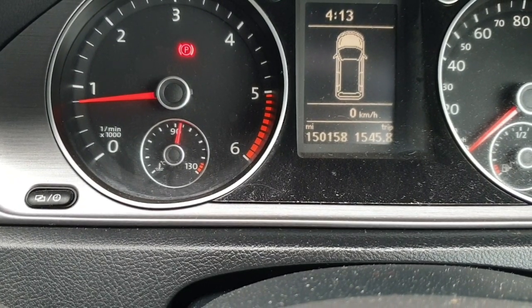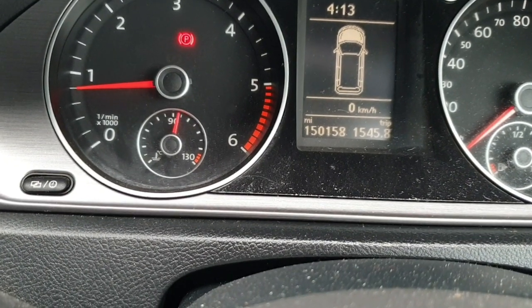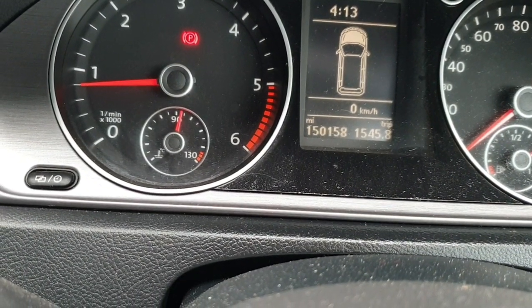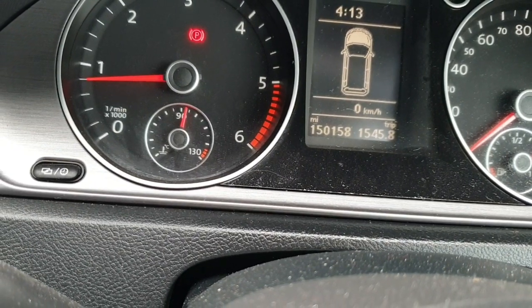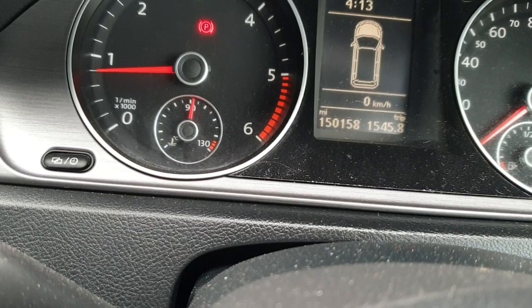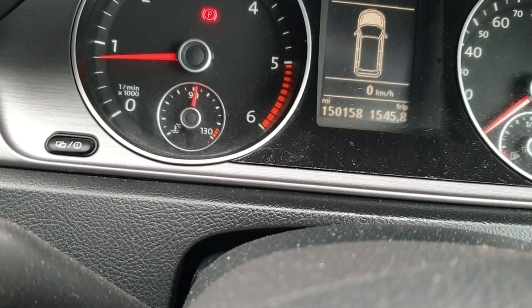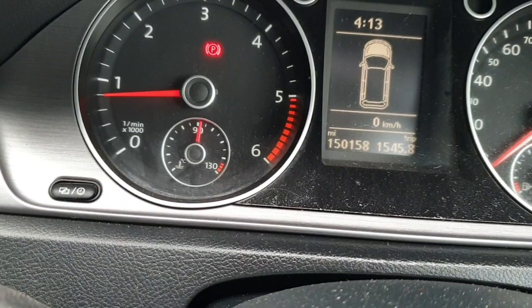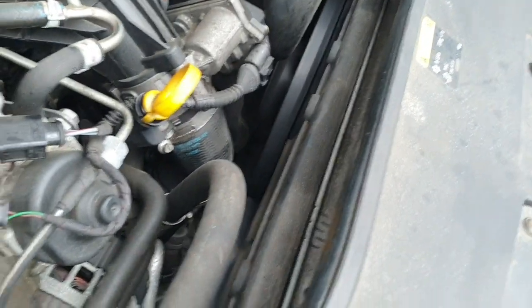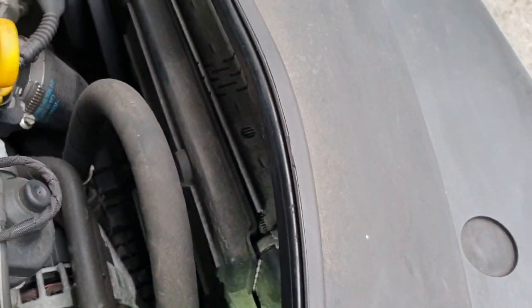So it means that the thermostat is not opening to circulate the water. So first I'm going to remove the thermostat housing and check its functioning. I'm going to heat it up in boiling water and see if the thermostat opens. As you can see, the fan is still operating.